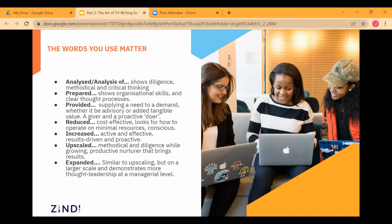Using words like reduced. So maybe you reduced the time frame of doing a particular task, or you reduced the customer churn in a particular project. A lot of these words you can actually use very comfortably in your CV so that the employer knows that you know exactly what you're doing. You're not doing copy and paste. These are things that you actually do, and you're describing it in the best way possible.